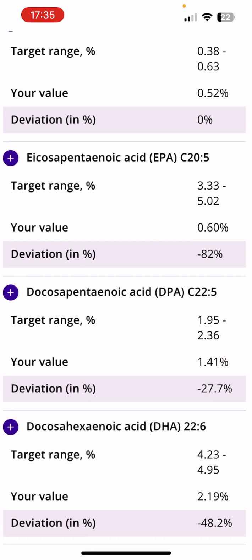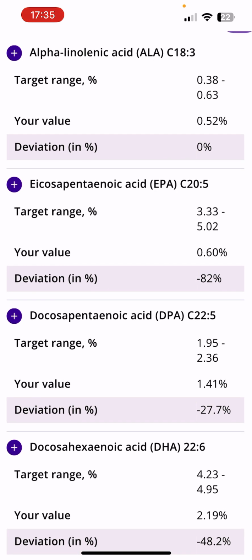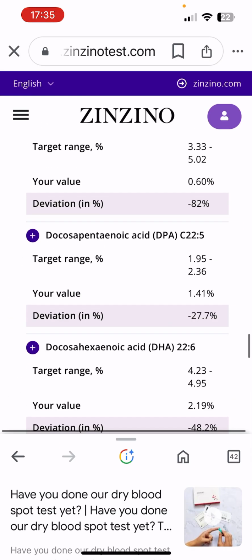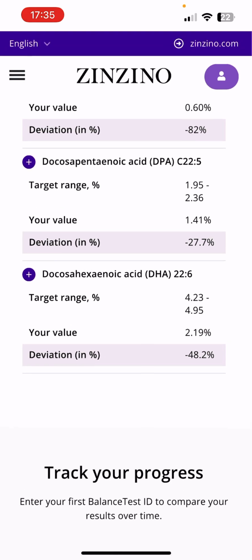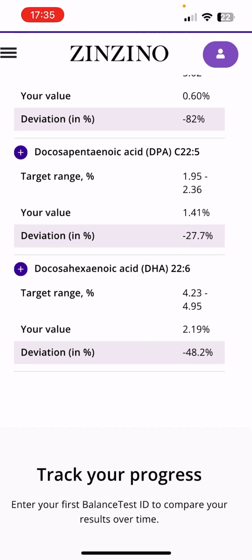This one is your skin, nails, hair, and fatigue. So that's at minus 82%. That's pretty low. DPA again, your brain capacity, and the one below at minus 48.2. So how you think, sleep, and so on. So probably got a bit of brain fog, or if not on the spectrum of having concentration issues, definitely fatigue.